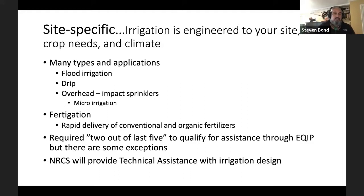Overhead impact sprinklers kind of hail from the California area, which is no surprise, where irrigation was really big at the turn of the century. And if y'all are familiar with the gun sprinklers, it's a large head that goes tock tock tock tock tock and shoots large volumes of water.